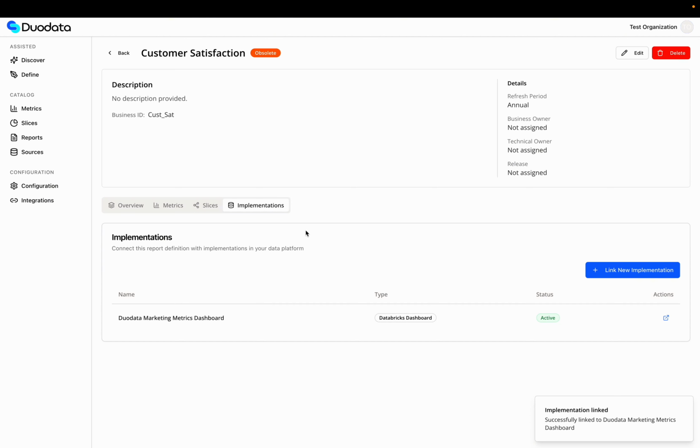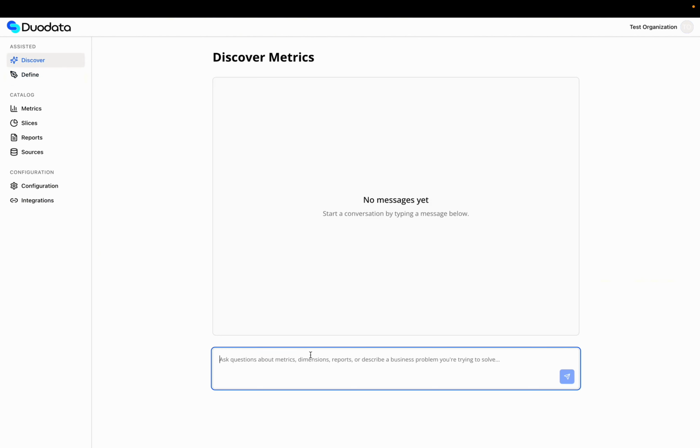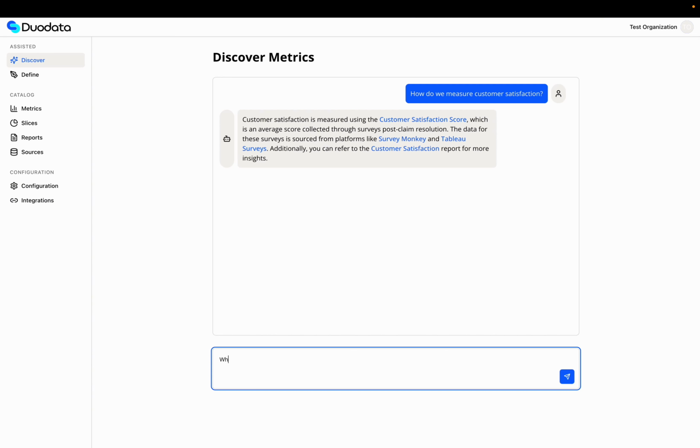And finally, we also use AI to let users discover the definitions of metrics. How do we measure customer satisfaction? We get the link to the definition and its underlying sources. And thanks to our integration with Databricks Genie, we can even ask questions about the actual data.